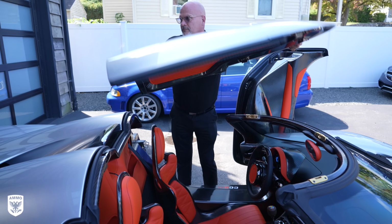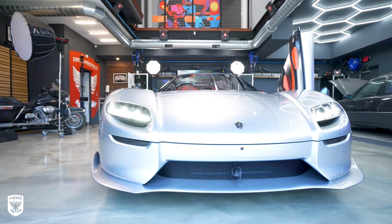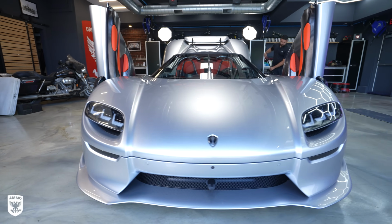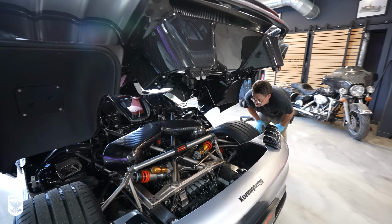Once the CC850 was unloaded off the trailer, we backed it inside the Ammo studio and just took a few minutes to ogle and stare at the beauty of Christian's latest creation. What do you think, Steve? Well, as I don't have to work on it, it's cool.